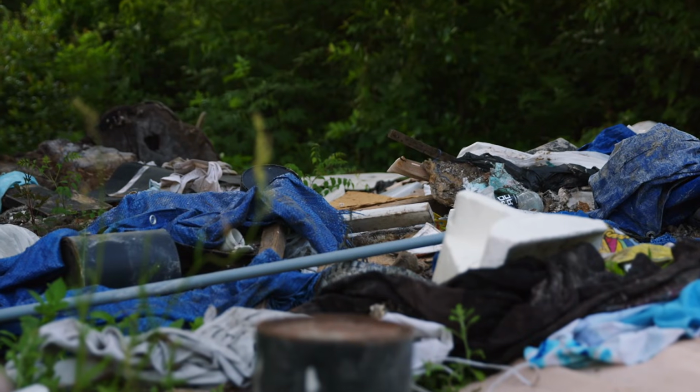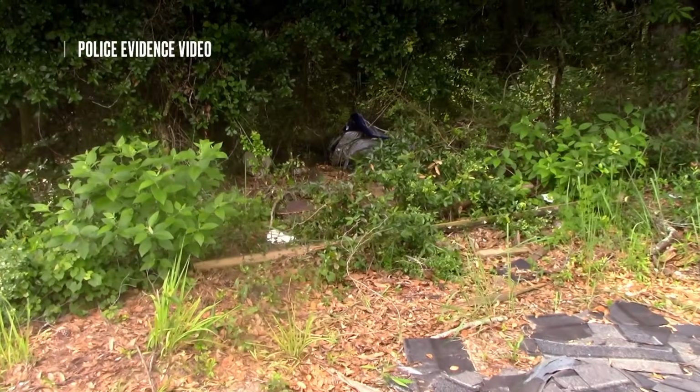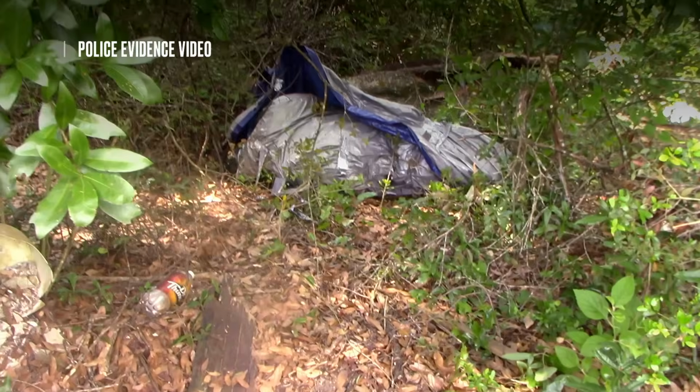A lot of people use that area for dumping just random stuff simply because it's not an area where people live. The first thing you could notice when you got down there was the smell. Decomposition of a human body, once you smell it, is something that you never forget.